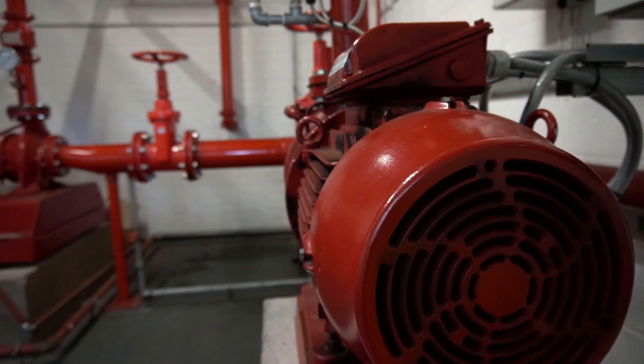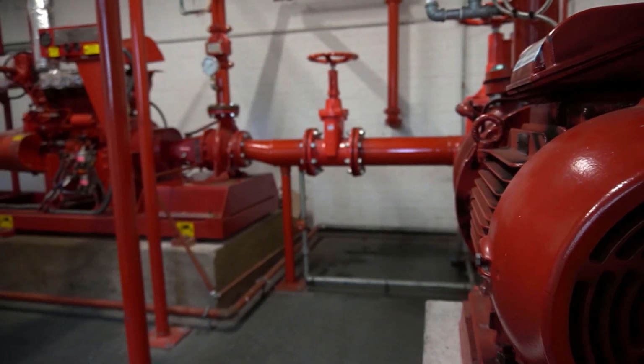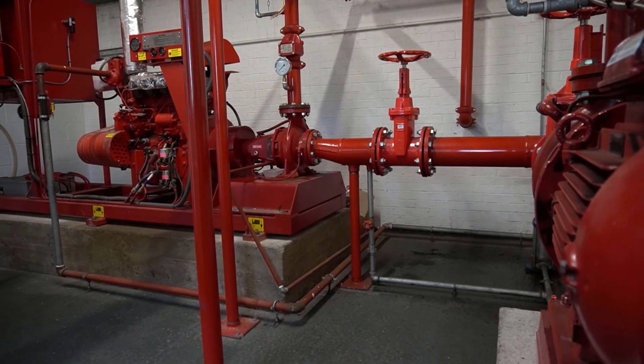This is our sprinkler pump room, and we've got 3 pumps in here. We've got a diesel pump, an electric pump and a small jockey pump. Obviously the pump room is an essential part of the kit for a sprinkler system, and delegates coming on our courses will get hands-on experience of using this equipment. I'll walk you through the pump room now and I'll show you the testing equipment that the delegates can use.